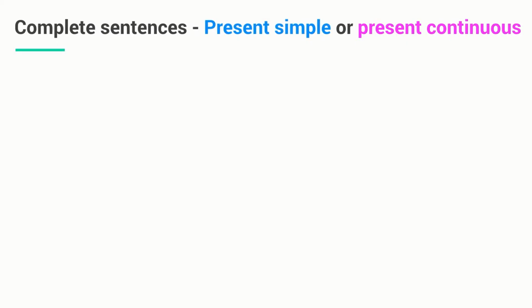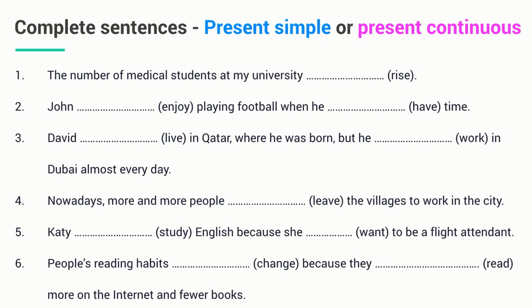First of all, what you need to do is to complete these sentences with the correct form of the verb in brackets, present simple or present continuous. I'm going to give you around 10 to 15 seconds to accomplish this. Of course, you can always pause the video and take more time to do it if you want to.